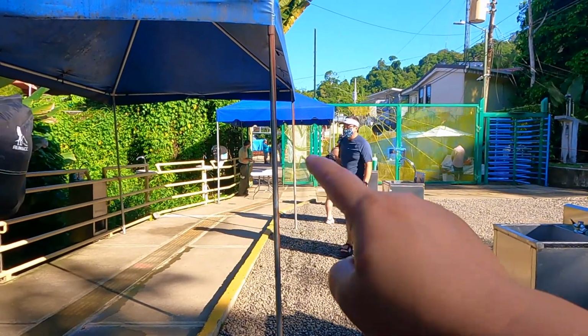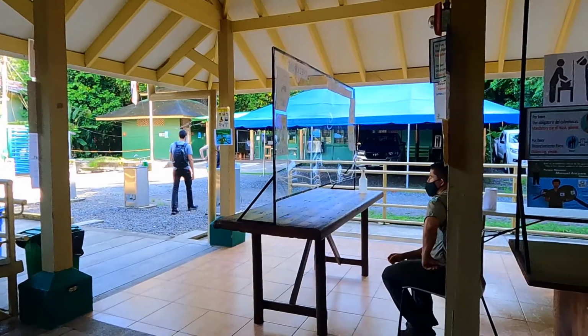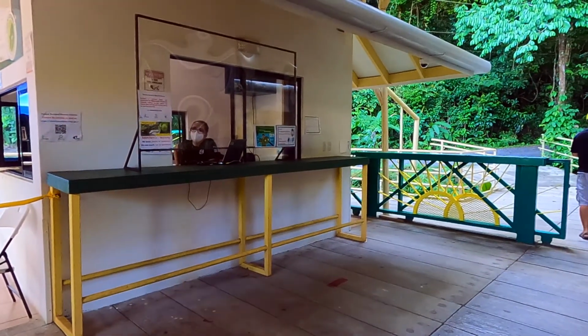After we enter, we need to check the temperature first and then wash hands. Then we need to check our bags there to see if we got any food. Last stop, check our ticket, but they didn't ask for my passport.